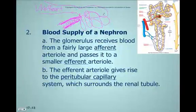Wow, my drawings are horrible today. Sorry about that. So there would be this capsule that goes around here. See if I can color that in. And then this capsule that goes around the glomerular capillaries here.